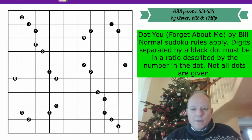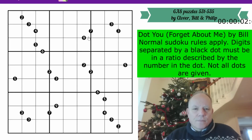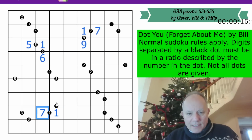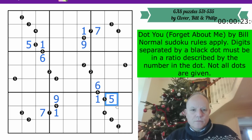Excellent. So we will look at this, restart the clock, and let's get cracking. So the only factor that can be shared on a 7 and a 9 dot is a 1. Same is true for a 5 and a 6 dot. And a 7 and a 9 dot, which is exactly the same, and a 5 and a 6 dot. So the symmetry, flawless, of course. So those are the easy write-ins.